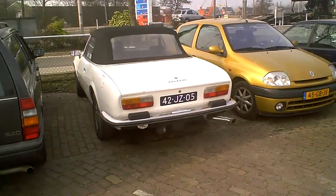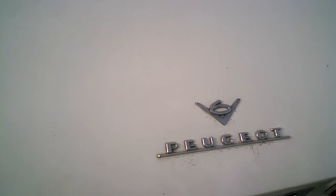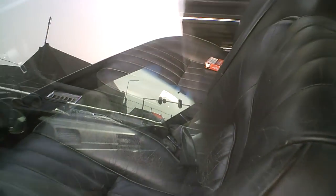Well, you know this one. Ooh, it's a V6 Peugeot. A nice 504 V6 Peugeot. Convertible. Leather interior. Manual.